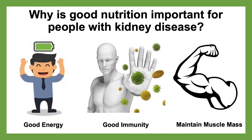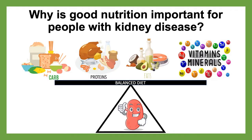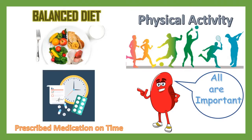Why is good nutrition important for people with kidney disease? Good nutrition can help to provide energy to do your daily tasks, prevent infection, and loss of muscle mass. It also helps to maintain a healthy weight and slow down the progression of kidney disease. A well-balanced diet provides the right amounts of protein, carbohydrates, fats, vitamins and minerals.